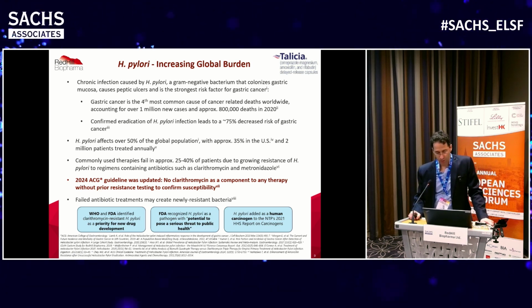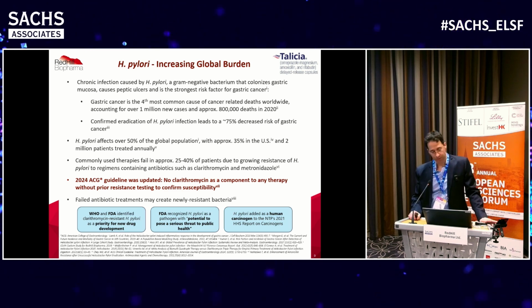A couple words on H. pylori. So this is a chronic infection that is in the gastric mucosa. It's caused by this gram-negative bacteria. It causes peptic ulcers. It used to be thought that it was caused by stress until it was proven, in fact, that it's caused by bacteria, which led to a Nobel Prize. And it's also importantly the strongest risk factor for gastric cancer.